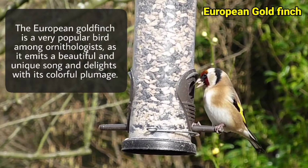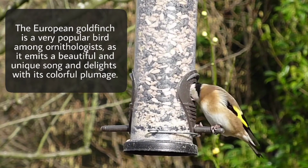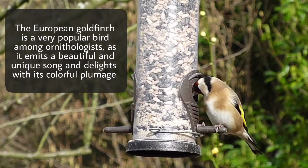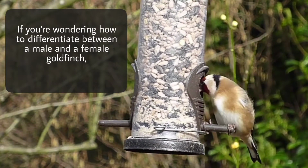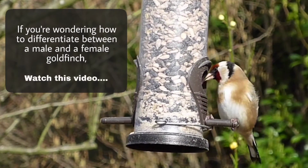The European goldfinch is a very popular bird among ornithologists, as it emits a beautiful and unique song and delights with its colorful plumage. If you're wondering how to differentiate between a male and a female goldfinch, watch this video.